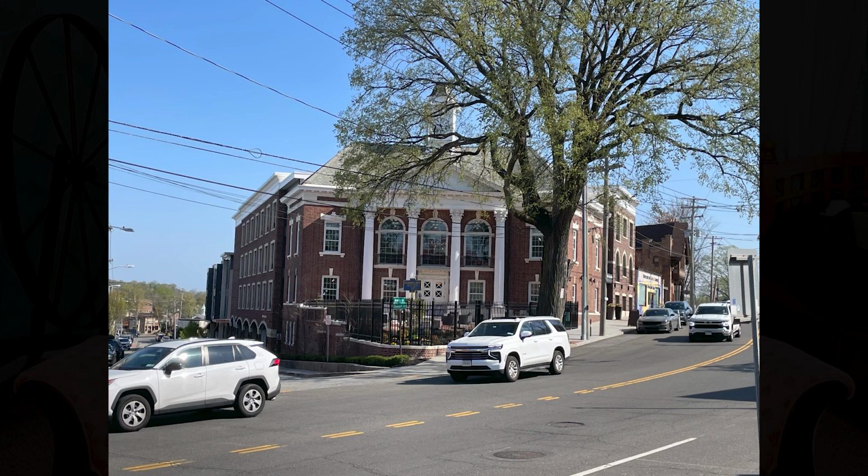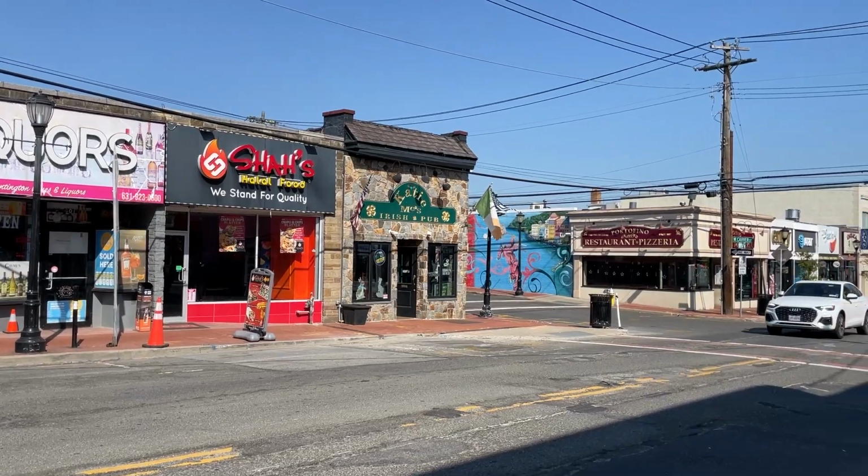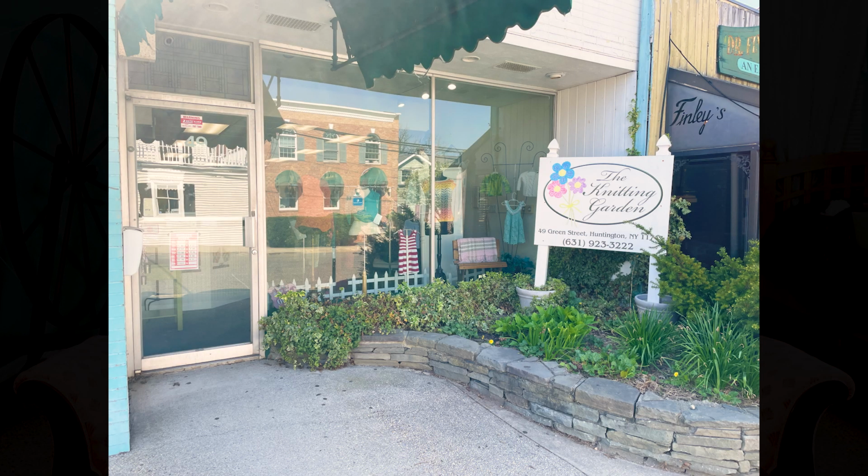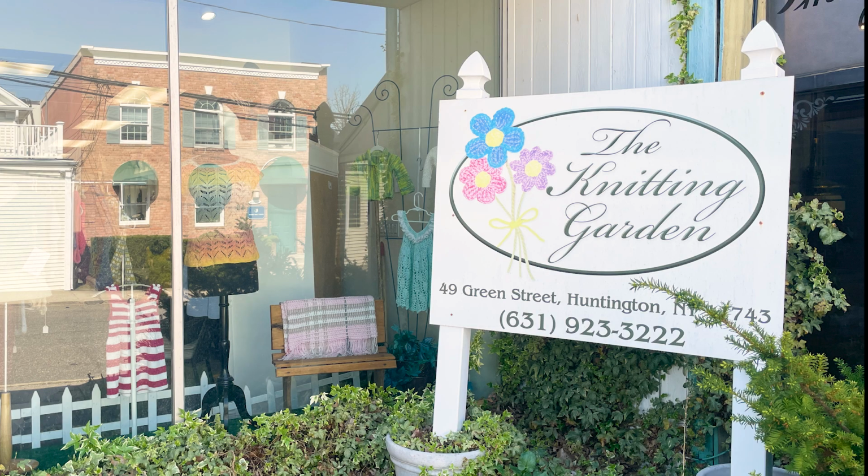In April, I was able to take a few days away to go up to Long Island for my dear friend's mom's funeral, and I added some extra days to that. What a beautiful place. I had not been there before to any of Long Island, and it was lovely. So I stayed in Huntington, which is where my friend is from, and I knew there was a yarn store there. So I explored the main street of the historic district downtown, and then up a side street is the Knitting Garden. The owner is Joanne, and it is a lovely shop.